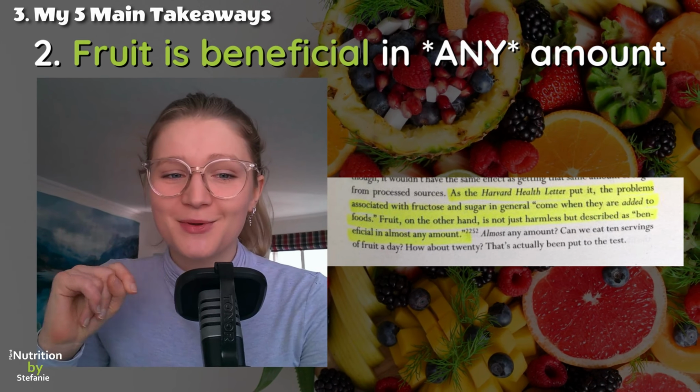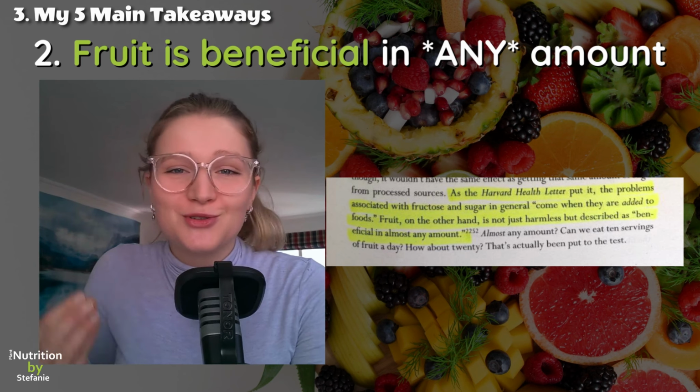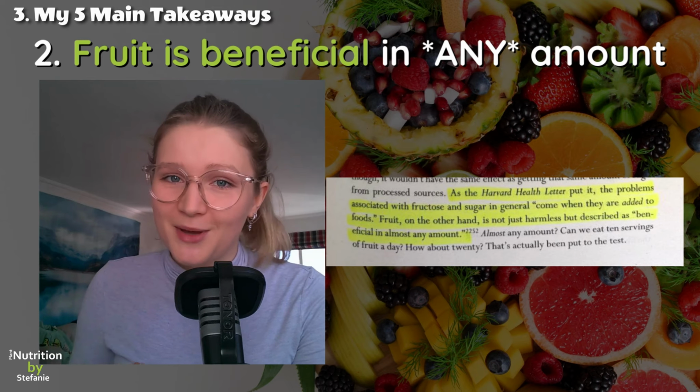And number 2, fructose that comes in a package of fruit is not only not harmful but also beneficial, because the problems associated with fructose and sugar are in general when they are added to processed foods. So if you indulge in fruit and you love fruit, don't restrict it, because it's not just harmless but also described as beneficial in almost any amount.